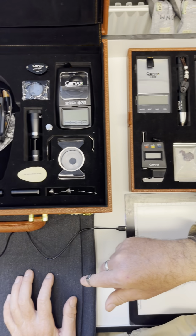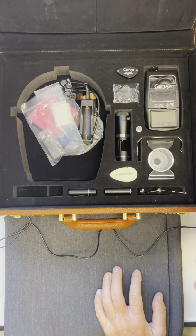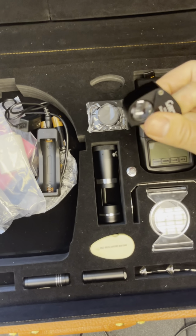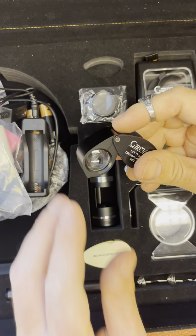Then on the lower part, we also have some classic gemological pocket instruments. Number one, you have a 10x loupe. This is great because this is a classic loupe that gemologists use. It's a black one with no internal reflection. It's a triplet loupe.